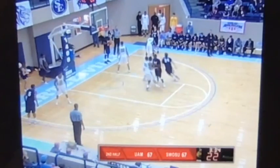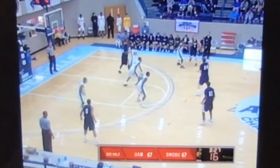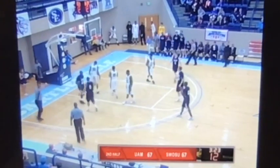Inbounds pass forthcoming from Elliott. Elliott looking for some help. Gets it into Philip Torek. Torek between the circles now. Moving it out to Howe. Howe eyes the three. Decides against it. Back out to Davis. And now to Dominic Cornelius. Whistle. And a foul. I believe they're going to call that. We'll see who the officials call that on. That's a hand check foul on Sergio Crow.